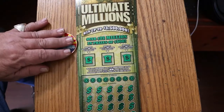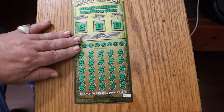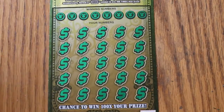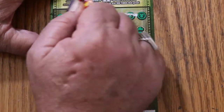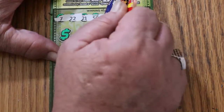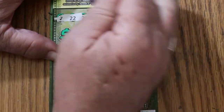We'll get started here with ticket number 10. There we go. Alrighty. We will see what we see. 7, 22, 21, 50, 32, 37, 42, and 9.